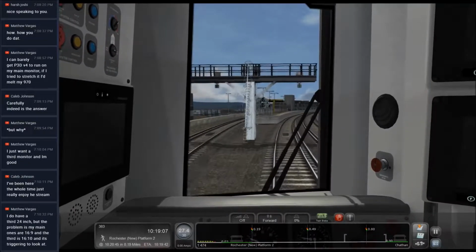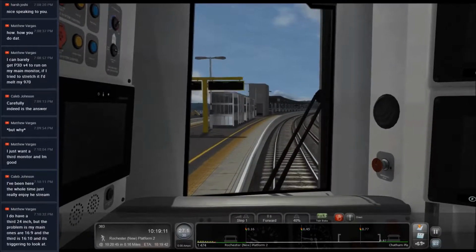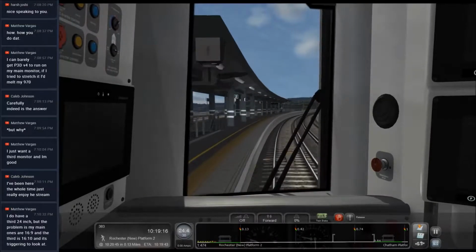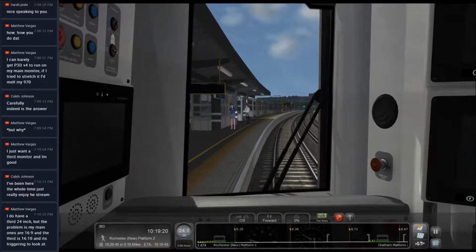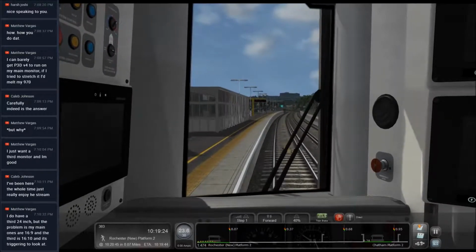Oh, that's annoying. Yeah, I have a setup where I have 4 horizontally, landscape oriented monitors, 2 on either side of a vertically oriented main 27-inch monitor, which ends up producing something quite good. I do like the result.